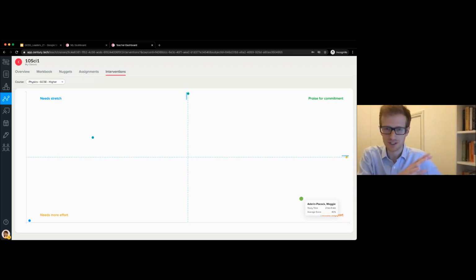Now, obviously, this is quite a reductive example; you wouldn't have 5 students in a class, you'd have more. But hopefully it displays how we can present data to teachers so that they can focus their attention on the students that need it. And I think this is really great for giving that snapshot. Obviously, there's context required, but hopefully this gives teachers the ability to see where they focus their attention.